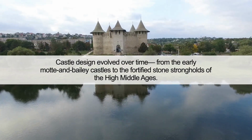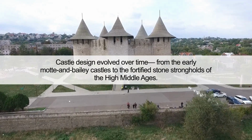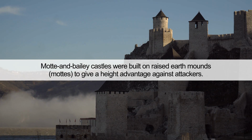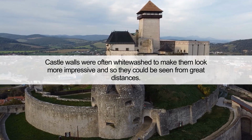Castle design evolved over time, from the early modern Bailey castles to the fortified stone strongholds of the High Middle Ages. Modern Bailey castles were built on raised earth mounds, mottes, to give a height advantage against attackers. Castle walls were often whitewashed to make them look more impressive, and so they could be seen from great distances.